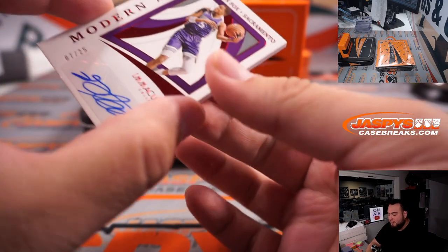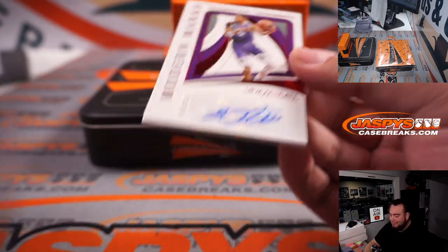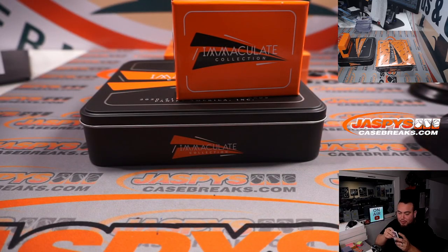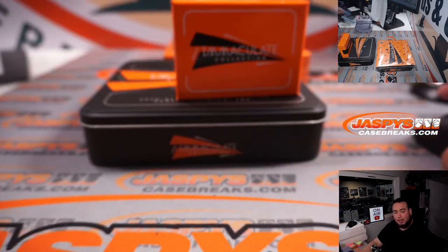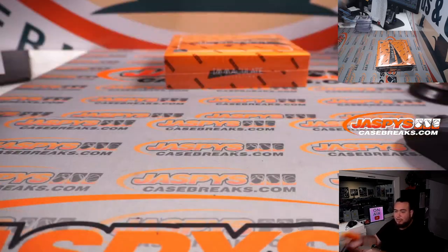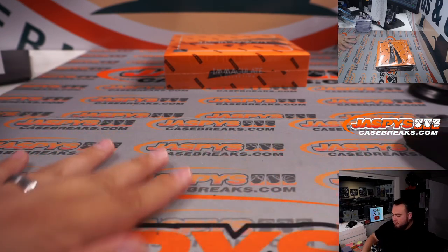And another veteran, De'Aaron Fox for Sacramento. Modern Mark, 7 out of 25. And Sacramento Kings going to Clayton. Wow. All right. A lot of veterans, guys. A lot of veterans. So I'm expecting a pretty nice rookie, maybe potentially, in this last box over here. If not a bigger veteran.